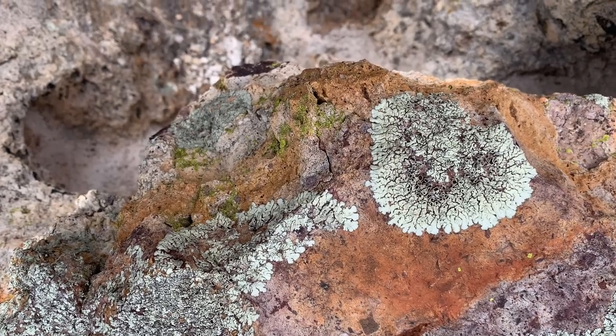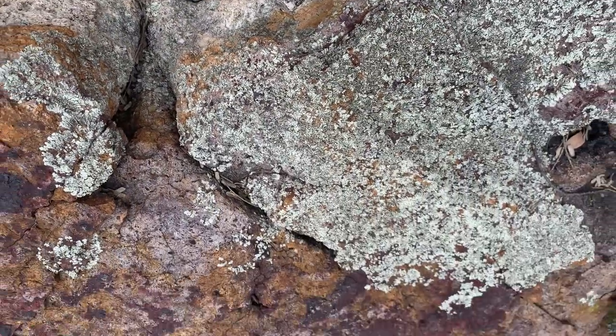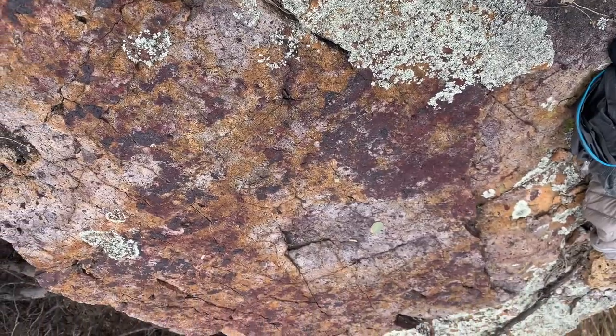Yeah, super cool rock. All those lichens on it. I know.